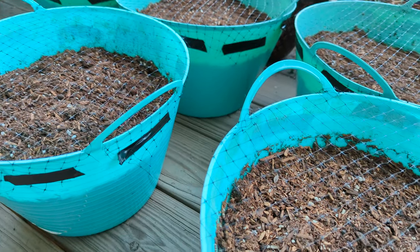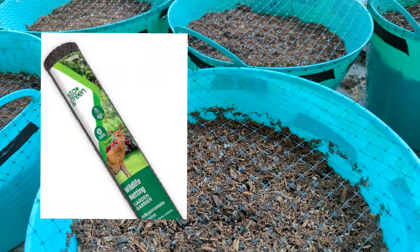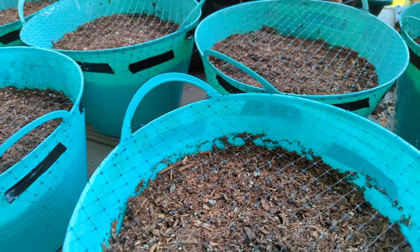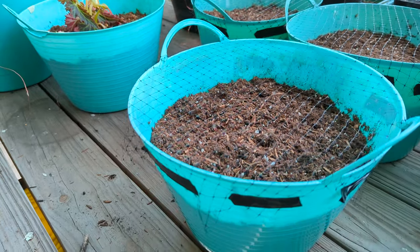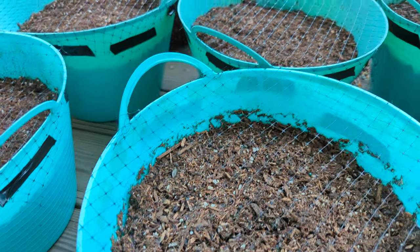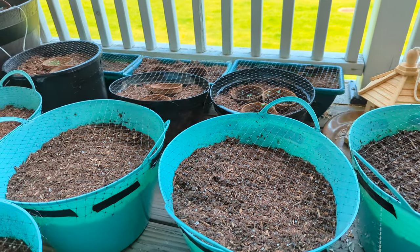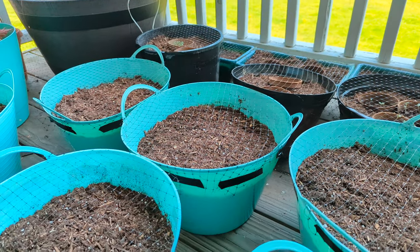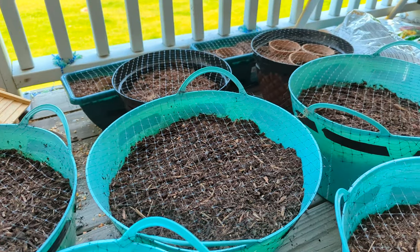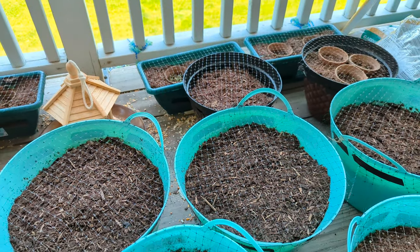So what I did this year, as you can see, I got this netting from Lowe's, and the one I got is just absolutely enormous. Like, I'll have enough for years and years. And so what I did was just cut off pieces, just taped it onto each container. And the idea is to keep the squirrels out. Now, some of these, the plants will be able to grow up through the netting. The other ones I'll have to remove once the plants get tall enough. But I think this is gonna work. So fingers crossed on that.